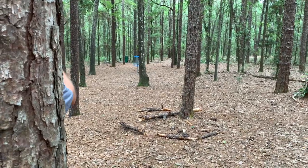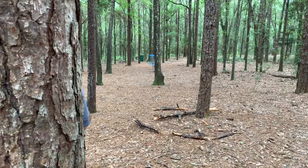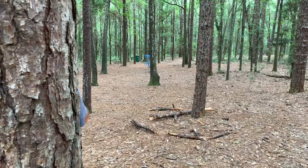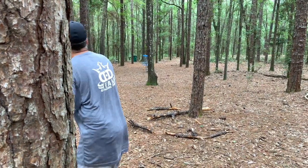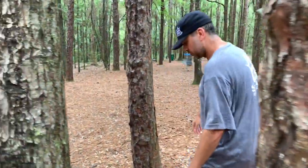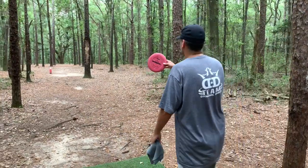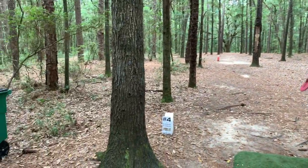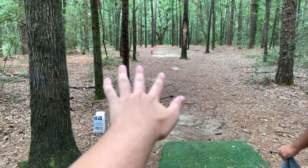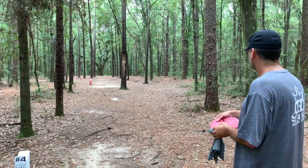One of those half goes. Yep. Oh, that was in. I thought it was in too. Oh well, easy three. What are you throwing here? My shoe. I'm gonna try the local gap. Oh, he's going the hyzer route. Hole four, 212. There's a turnover sidearm route, but he's going the hyzer route because he's local.